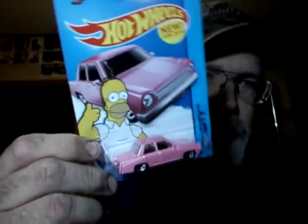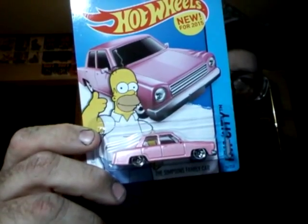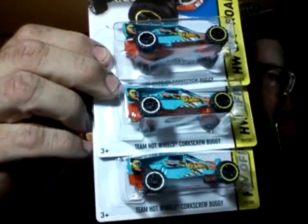But out of the whole dump bin, there was one of these, so I picked it up. And I talked to the guy at the flea market today, and he hit a canyon and had the same thing, one out of the whole dump bin. And I got three of the treasure hunts, which one of them's probably going to go to him.